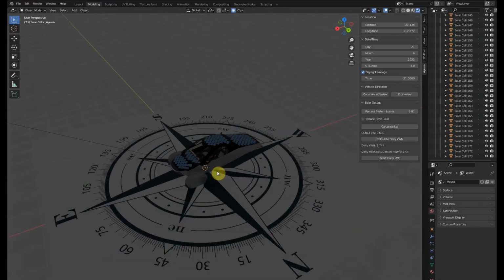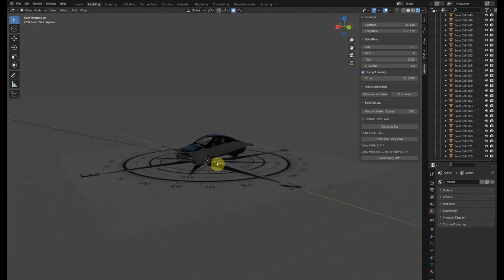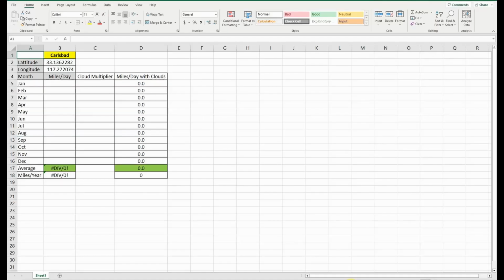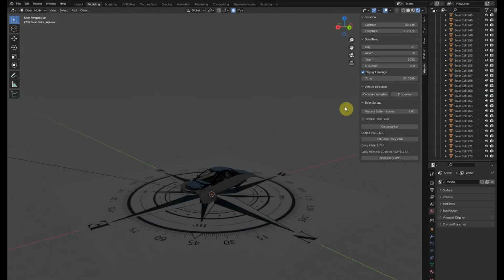Now let's calculate the solar power that can be generated on an annual basis. For this, we'll need to build a quick spreadsheet where we can keep track of the numbers across a complete year. I've created a spreadsheet here with a simple table where we can get representative miles per day numbers for each month of the year and extrapolate that out for 365 days. I'm going to use the 21st day of each month and calculate the daily kilowatt hours for that day as an average for that month.